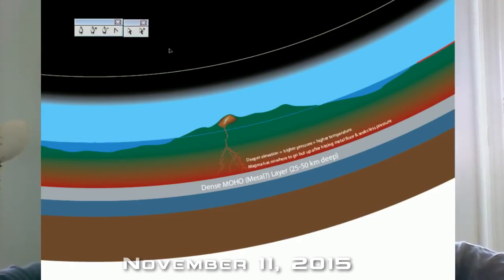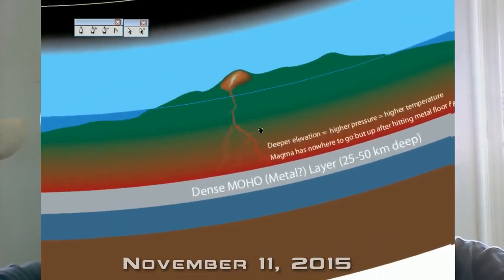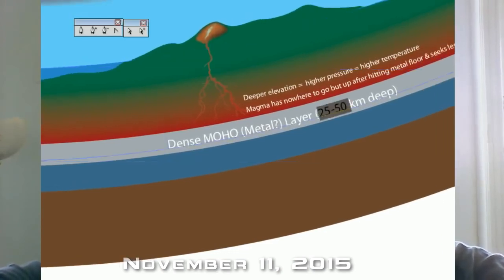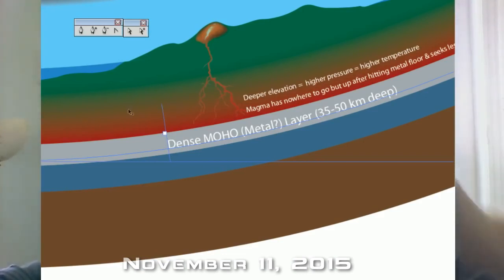This is what would be happening. You would be getting higher pressure and higher temperature the further down you went. There's a cutaway of the concave Earth, and as you can see here, the bottom of the oceanic or continental plates is going to get extremely hot. And then there's this Moho, the Mohorovičić, whatever his name is, layer. It's 35 kilometers down. What they found is that there's a highly dense layer at about 35 kilometers that causes the seismic waves to reflect back at a higher velocity. And so that's why they concluded that.